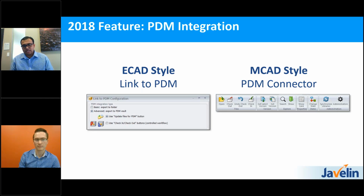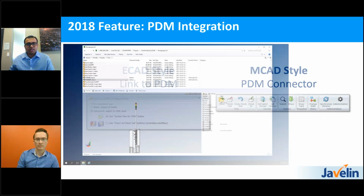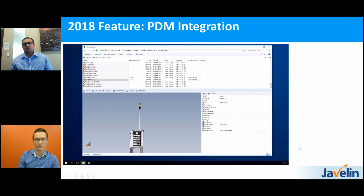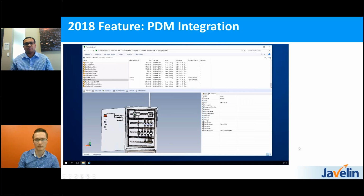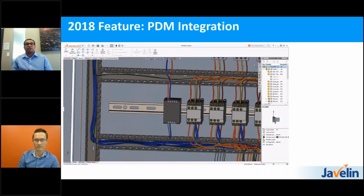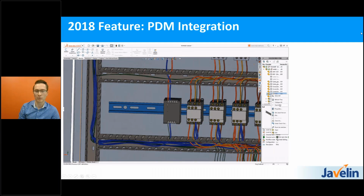In 2018, as of the start of this year, we do have an MCAD style connector, and it follows the same workflow and processes as your normal PDM would. And the great thing is that with that, it makes integration of both tools even more desirable at a configuration level. I know this is something I've heard a lot of requests for, and it's great to see it happening here.